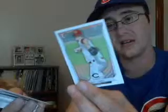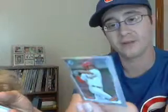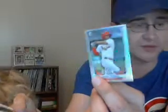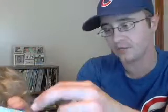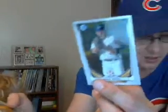Ben Lively for the Reds. Matthew Bowman for the Mets. We got a mini refractor thing. Oscar Tavares. Good. Probably a pretty decent little card for the Cardinals, that's for Jim. We've got a chrome non-autographed Mark Appel to go with your awesome autographed Mark Appel. We've got Dylan Overton for the A's.